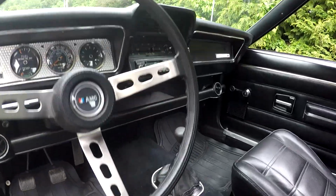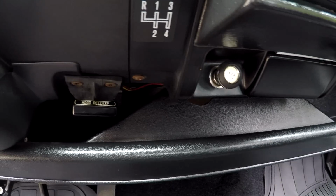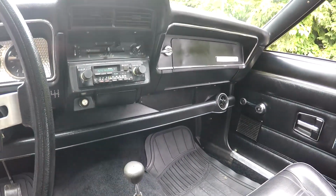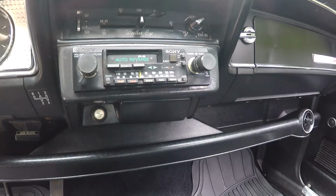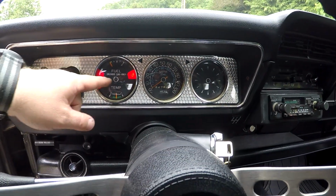Steering wheel is in really good condition. You can see the factory 4-speed. Cigarette lighter's not working, and I took it for a drive, so I don't know how I'm gonna put the video together, but I didn't think the radio worked. I never saw that button that said on and off. And you can hear the seatbelt light works, oil pressure alt light works.